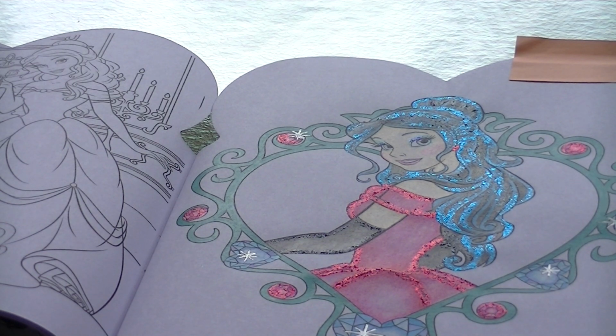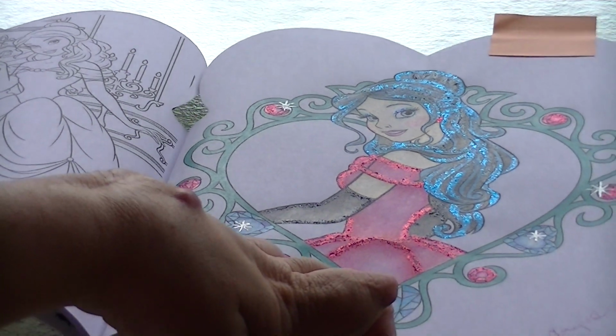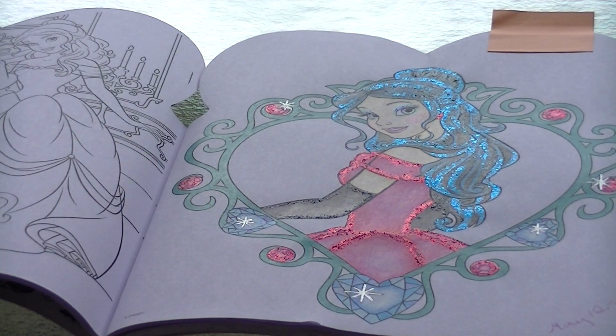Boy, the stickles sure show good out here, don't they? I colored this Belle, and I had to add my own, you know. I'm not really into the Disney princesses too much. I think they're cute and everything, but they're just not my thing. And so I felt no need to keep her true to the book or to the cartoon or the movie or anything like that. So I just kind of had fun with her and gave her blue and black hair and red dress and everything. So I called that my club version of Belle. But it was fun. And so that's the book.